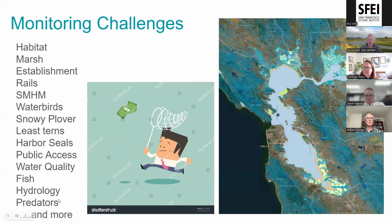So as Christina laid out, these are just an example of some of the objectives that we're trying to monitor, and that doesn't include our permit required monitoring, which for both phases of the project so far has been another extensive set of monitoring. And all that costs money, right? And monitoring funds are hard to come by and competitive. And what we've been learning over time is that it's difficult to place our monitoring within a regional context. So we can monitor our sites and the spatial scale of the project, but how do those monitoring results relate to the larger estuary? Next.